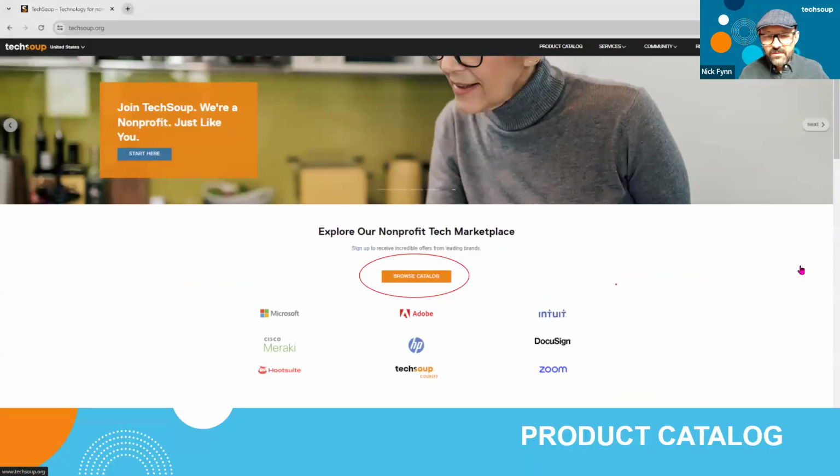Now, let's turn to what it is that TechSoup offers nonprofits that helps you accomplish your goals, further your mission, and achieve the things that you want to achieve. And the first, as I said up front, is that we maintain this catalog of technology products. So if you go to the homepage of TechSoup.org, and you don't have to do that right now because I'm there showing it to you on screen, you can see right there in the middle of that homepage, there's a Browse Catalog button. It's also up here in the navigation, right? Product Catalog. That takes you straight to the TechSoup catalog.